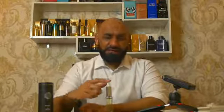Is it a room filler? No. Both of these, Nasman and Black Tie, are eau de parfum concentrations. I have both the 30 ml bottles. I think they're available in 5, 10, 30 and 50 mls. And like I said before, £30 for the 30 ml and £50 for the 50 ml. Worth it? Yes, absolutely. But longevity wise, on clothes about 8 to 10 hours. I could still pick it up very faintly the next day, but overall performance, guys, is a go.